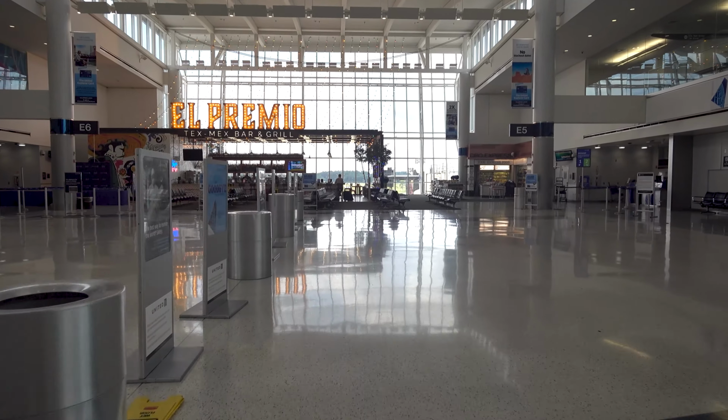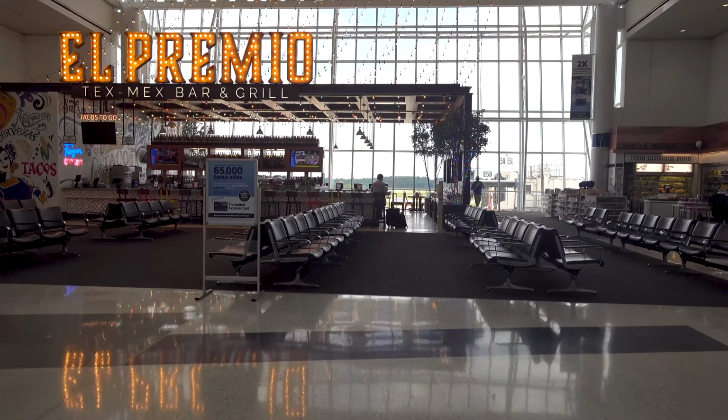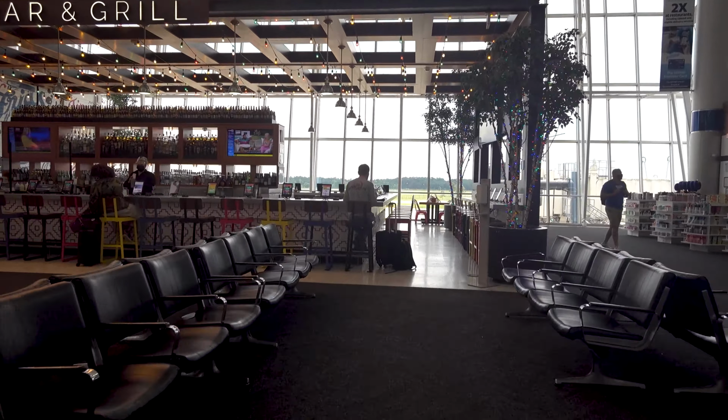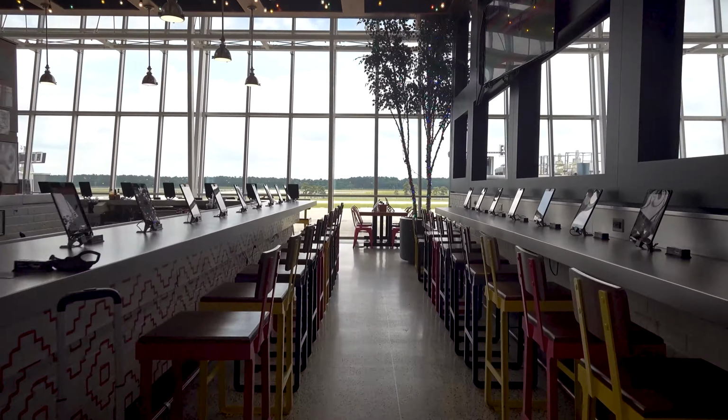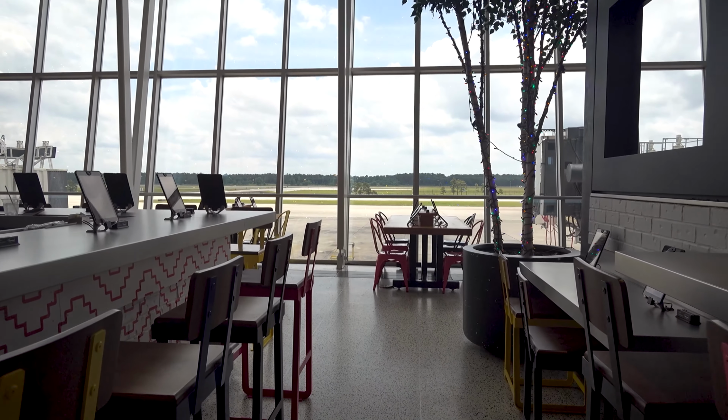There's a Tex-Mex restaurant down at the end of E, which I think I'm going to try out today. Looked pretty good on my last visit. 30-minute journey in 2.